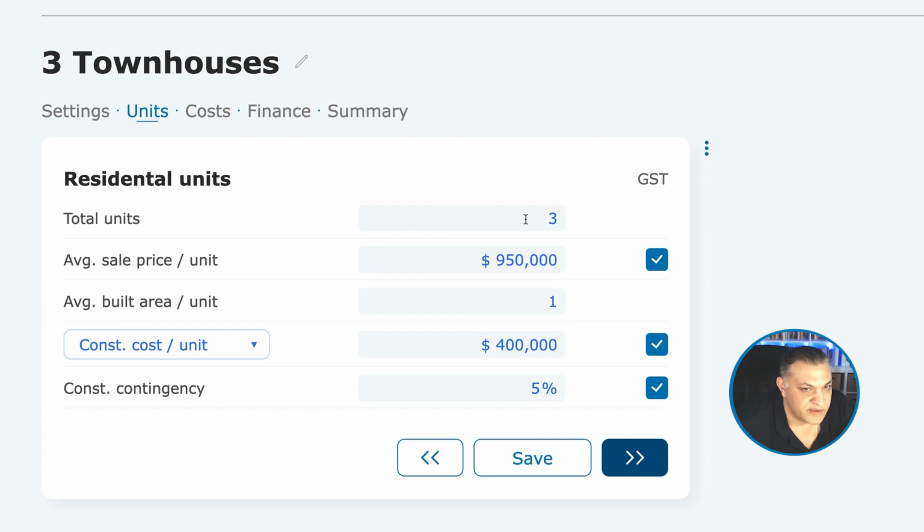So let's move into units. We figured out that we can put 3 units. With our historical sales, we figured out that we can sell each unit for 950,000. Now we're not going with built area because we don't have any plans right now. So let's say you haven't got any plans. If you did have plans, you would select cost per unit of measurement instead of per unit. And that's why I've selected 1.